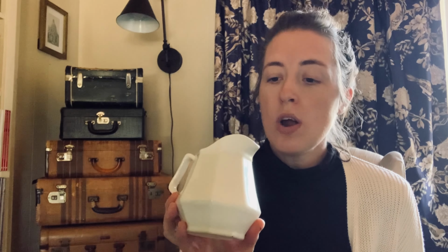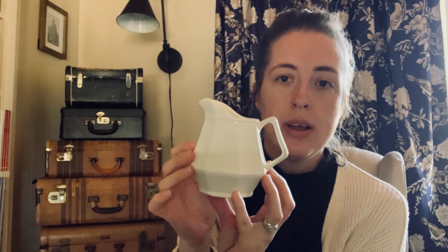I recently found this cute little creamer, and I'm not sure if it goes to my set or not, but it has the same shape to it. And so I think it will look pretty with it. If not, I could just use it to put flowers in, or maybe hold something in my bathroom. But I thought it was cute, just a little white, simple creamer. And I think I paid $3 for this.